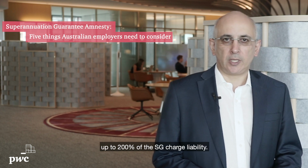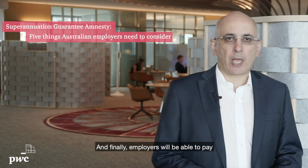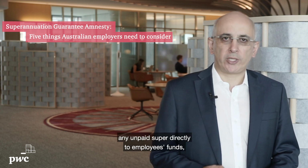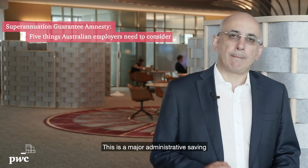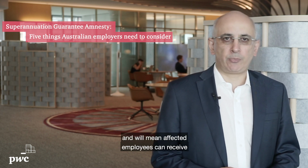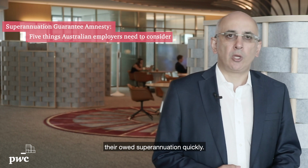charge liability. And finally, employers will be able to pay any unpaid super directly to employees' funds, rather than channeling these through to the Australian Tax Office. This is a major administrative saving and will mean affected employees can receive their owed superannuation quickly.